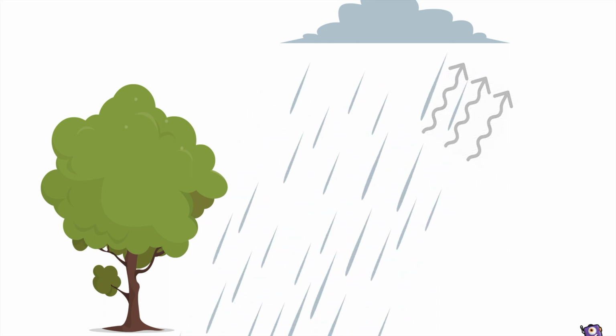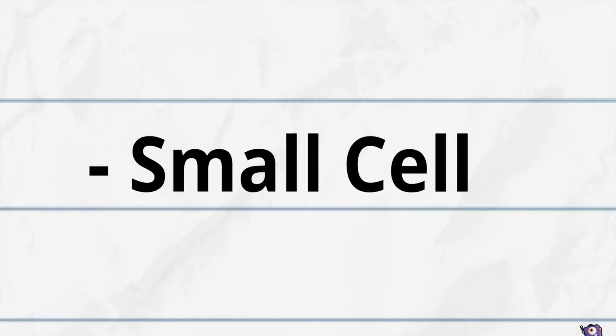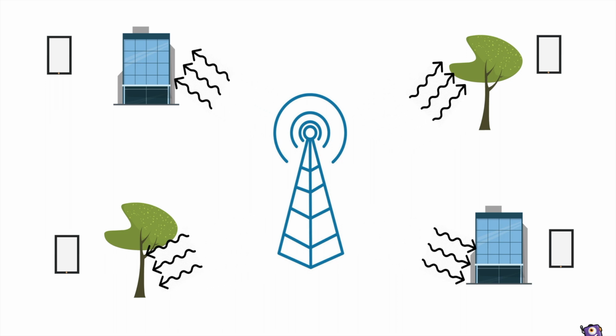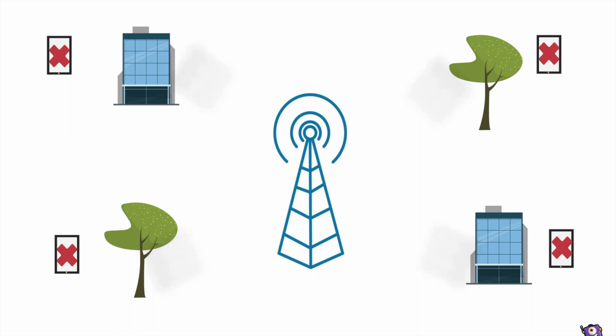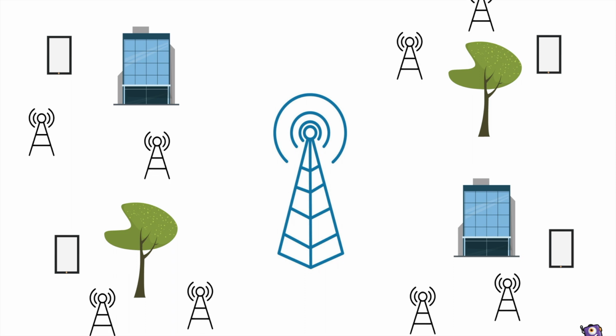So, why do engineers build systems that can't travel far? That leads to the second technology of 5G, the small cell network. Higher frequency millimeter waves are unable to travel long distances and have a hard time traveling through obstacles, so they are unable to connect to our devices that easily. But this can be solved by setting up small base stations that can reroute signals and allow them to reach our devices. These small cell towers are much smaller than typical cellular towers. This can be very useful as they can be set up everywhere, even on our street lamps.